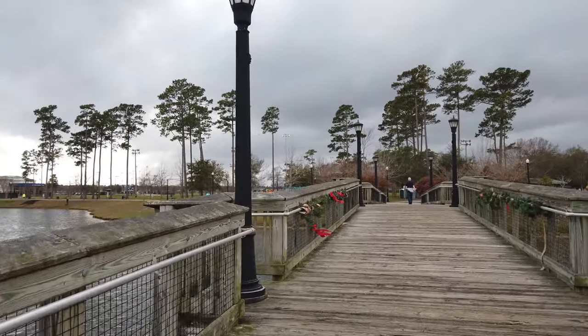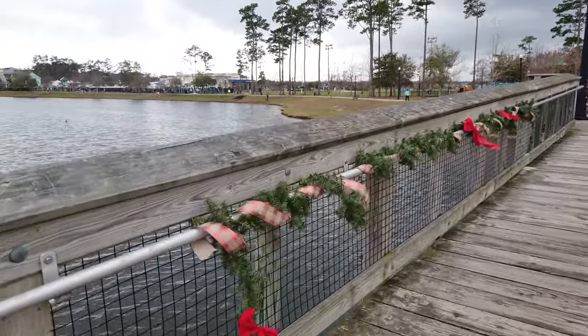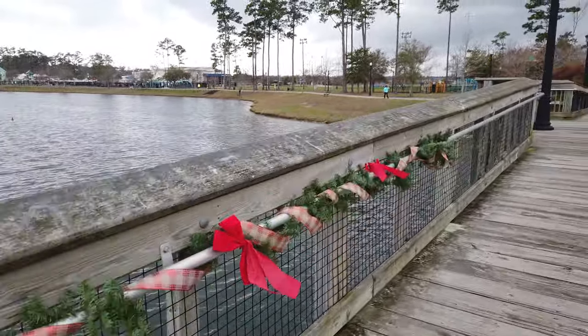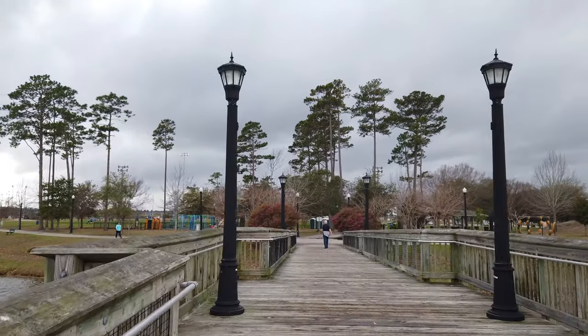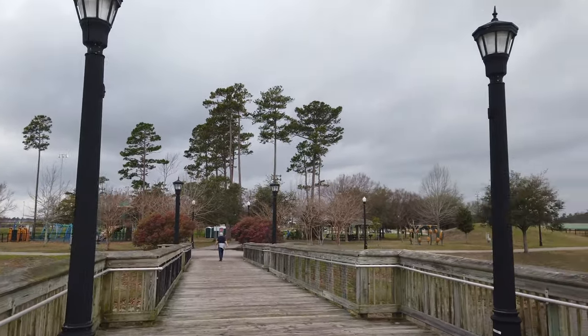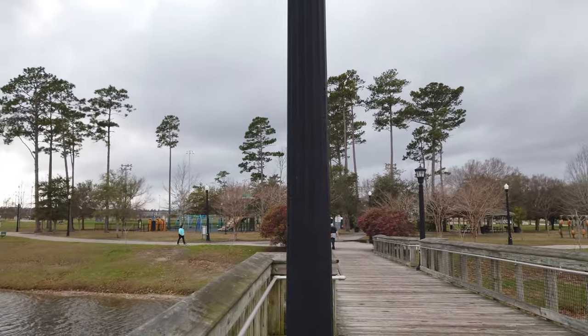Looks like there's some remnants of the holidays still on this bridge. Makes sense. It is January. Holidays were, well, feels like they were just yesterday. So again, there's all your recreational equipment and fields all over there.